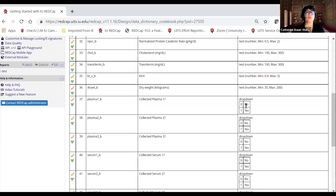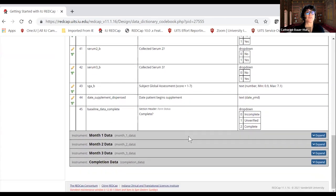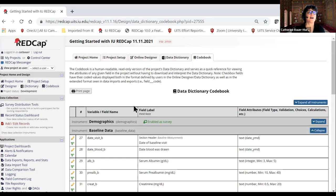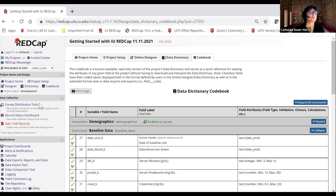So these are yes, no. As you see, yes is presence, no is absence. So this is a code book. Take a look at that. You can export it, you can print it out, you can share it, and it updates as you make changes to your REDCap project.